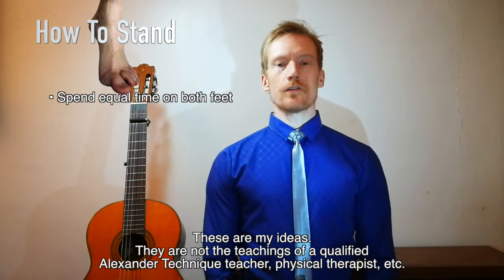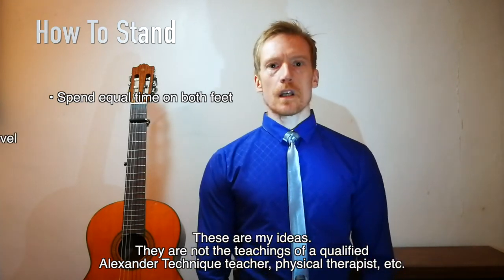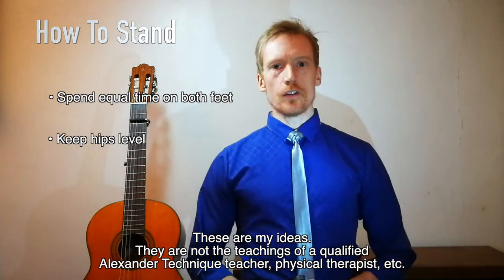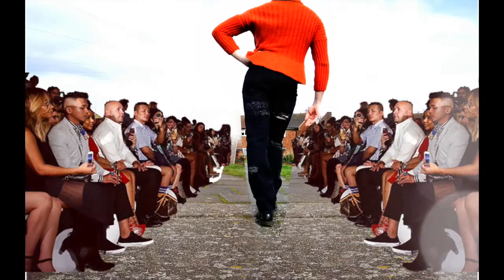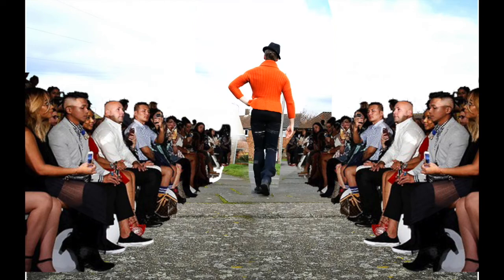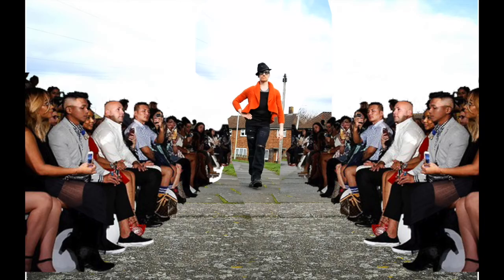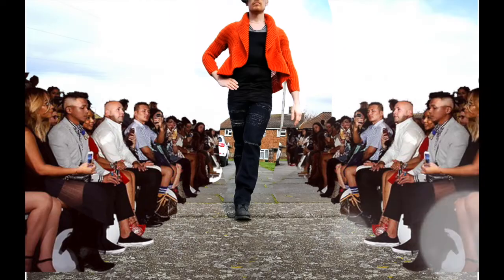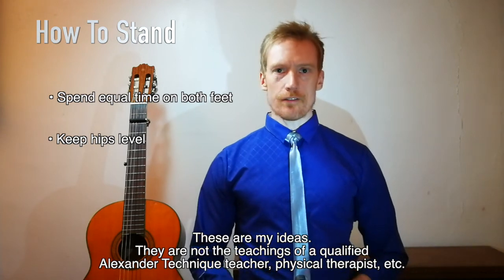Spend roughly equal amounts of time on each leg. When we walk, we tend to use both feet the same amount. Keep your hips level. Our hips naturally rotate and tilt. What we tend not to do is drop one hip completely with each step, because that looks, well, silly. It also crushes the discs on one side of your spine, so make sure your hips stay roughly level.